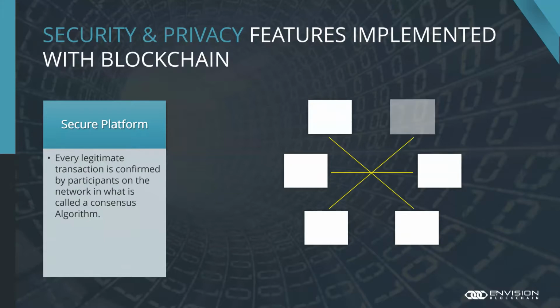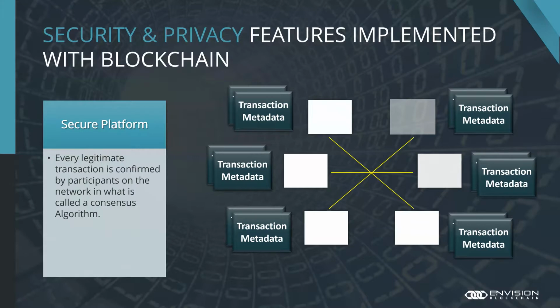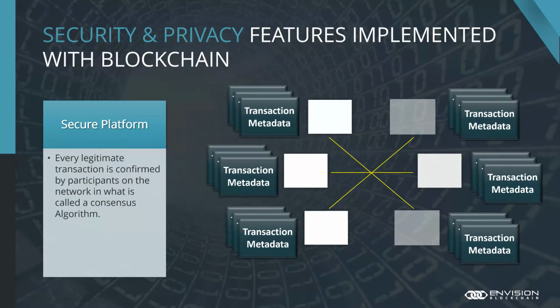So when the consensus algorithm hits, all the transaction metadata from that first node has now been decentralized and distributed to all the other nodes and participants. Of course, if this is a round robin type of consensus, then the next node gets a chance to validate the transactions. And when it's a valid transaction, the same information is sent through. And likewise, we can keep on going indefinitely. So again, the consensus algorithm keeps the blockchain network a secure platform.